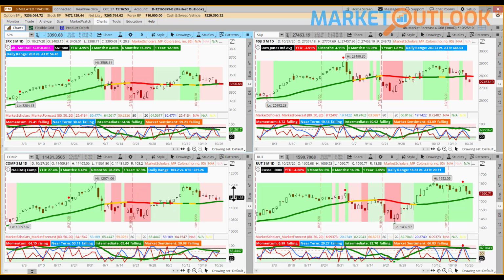Now, I mentioned this in the intro, but I should identify it here as well. The Russell 2000, the chart in the lower right-hand corner here, actually finished with what's known as a bullish intermediate confirmation signal, and just barely. Remember, there's 2 different pieces to that signal. The first step that you have to identify is: is the green line considered bullish at this moment in time?